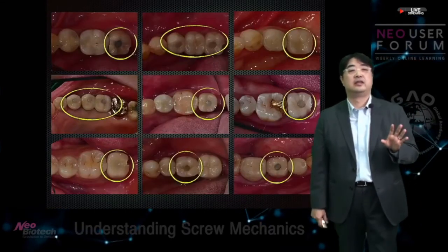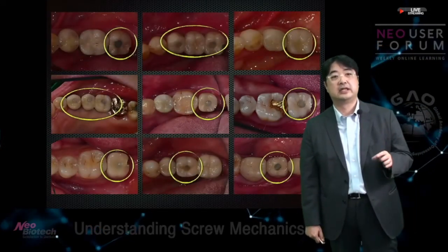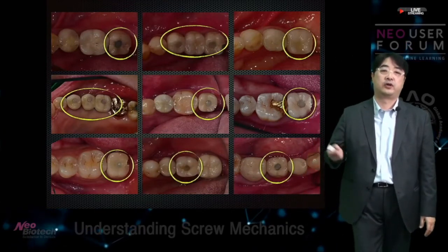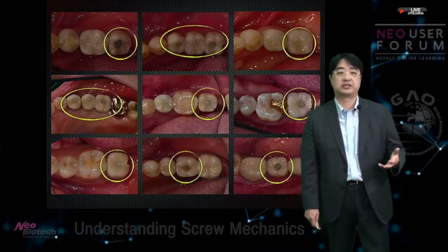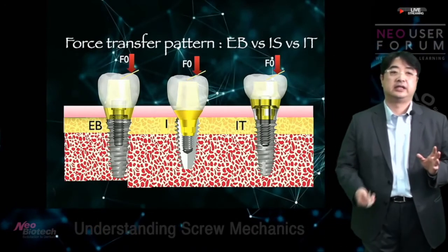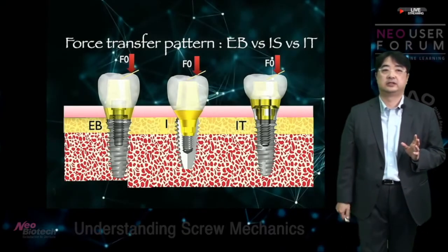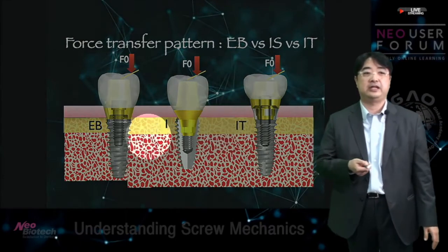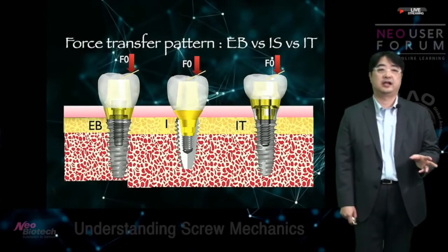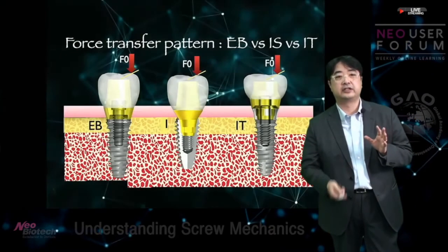So, but these yellow circles are the implant crowns that I made for my patient. I tried to make a smaller crown or smaller restoration for my patient because I want to reduce the lateral forces. Well, mostly we're using these three types of the connection: external, internal, or internal submerged, like a tissue level implant. In Neobiotech, they have EB external, IS internal submerged, and IT something similar to the ITI type.